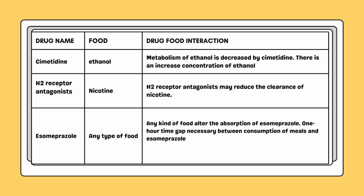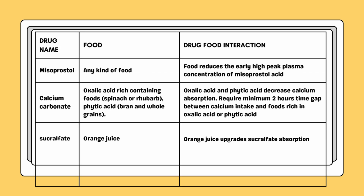H2 receptor antagonists, nicotine: H2 receptor antagonists may reduce the clearance of nicotine. Esomeprazole: any kind of food alters the absorption of esomeprazole. A 1 hour time gap is necessary between consumption of meals and esomeprazole. Misoprostol: any kind of food reduces the early high peak plasma concentration of misoprostol acid. Calcium carbonate: oxalic acid rich foods such as spinach or rhubarb, and phytic acid, bran and whole grains.